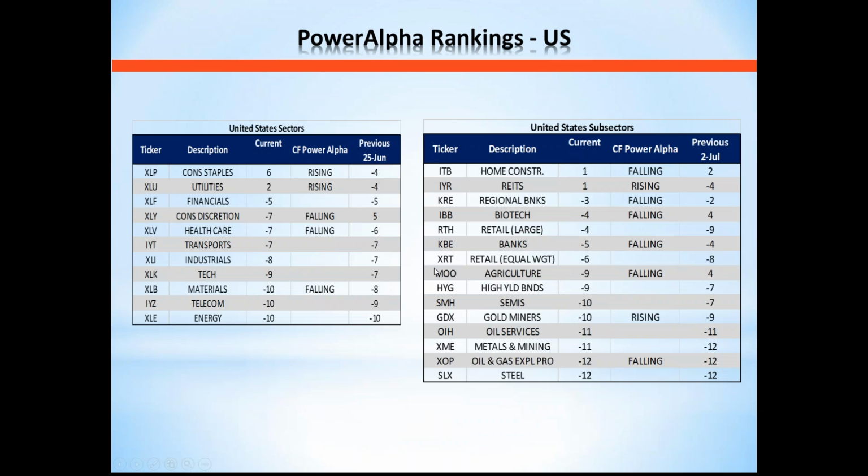Same thing in sectors. We've already talked about defensive areas. Well, they are looking a little bit better technically as well. All these ratings, again, are based on technicals, not fundamentals. So, Stephen, how would I view this? Yeah, the lower the rating is, the weaker the technicals are.